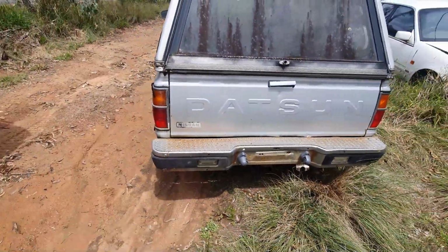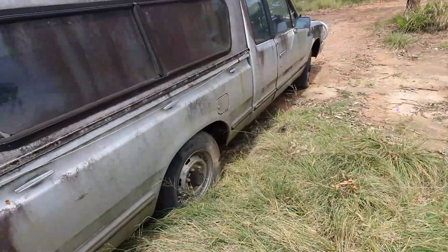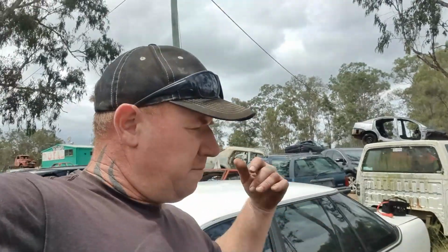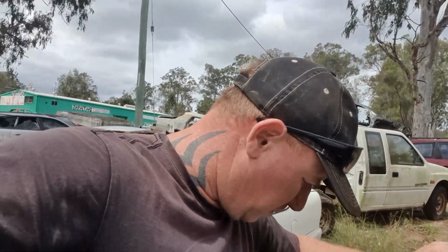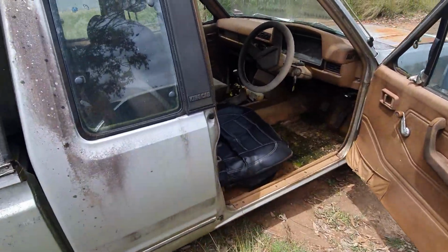Tailgate's not rusted out. I thought it was a lot worse, and then when I went back to get the second car, I was talking to the guy, and he was saying that the Camry's not a bad thing, but yeah, not so much. I said I would work on this before I worked on the Camry, so that's what I'm doing now, is assessing it. Okay, it's not rusty inside the door carcass or inside the sill.